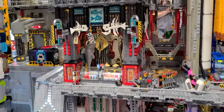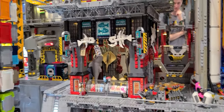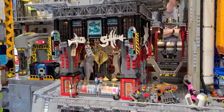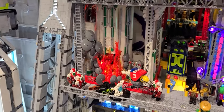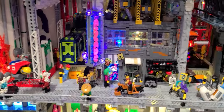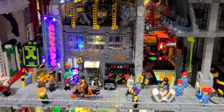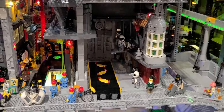We got the seafood restaurant, the sardine factory right here. So you can see all the stuff inside. That looks amazing. And then right here, it looks like there's an accident happening. We got some explosion and they're trying to react to it. Wow, this is unreal, guys. Skateboards are being made, it looks like.